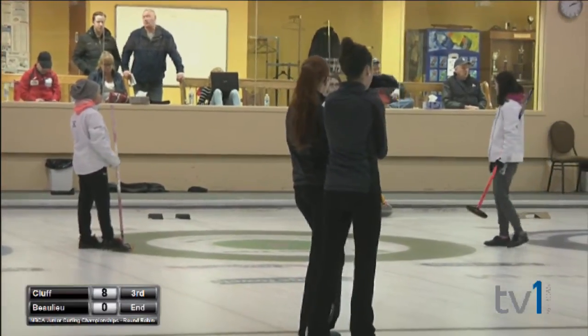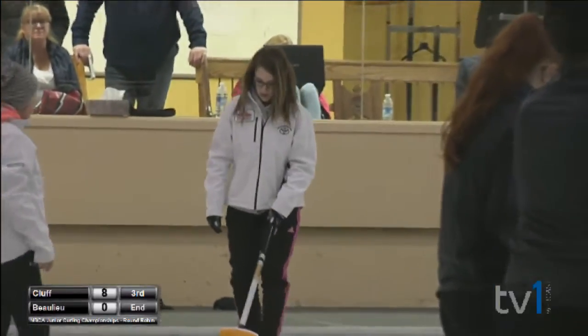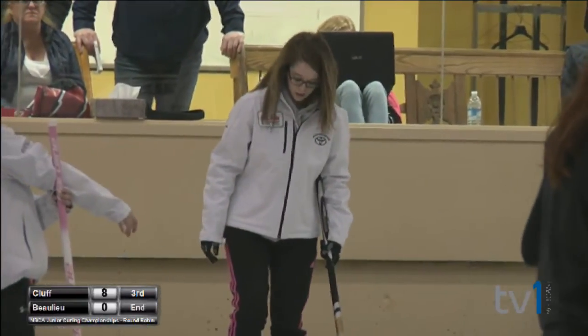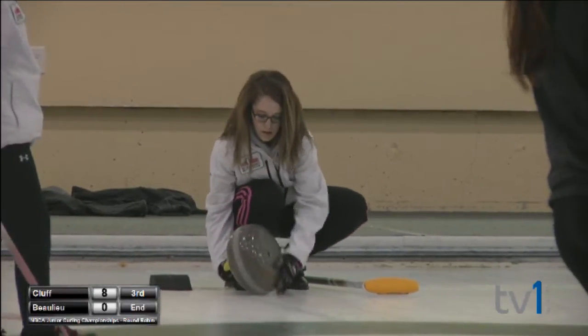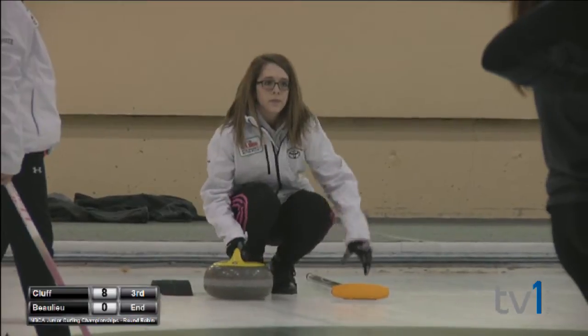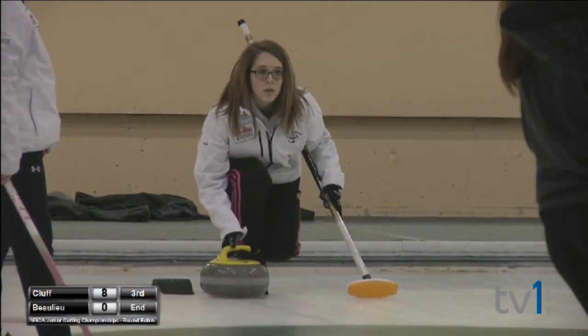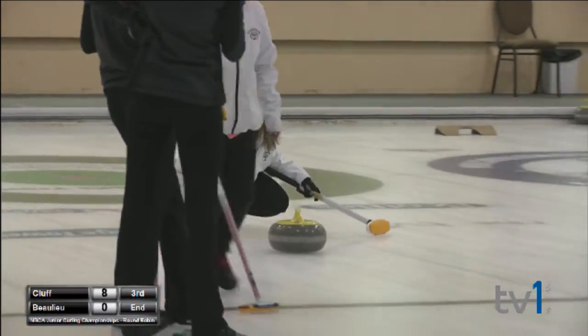In the next couple ends, Team Beaulieu is going to have to start playing a lot of guards here. They're down a number of points, and they're struggling with draw weight, so they're going to have to put up some guards and get used to drawing in. This is a good chance for her to just get draw weight here with the guard and build up her confidence a little bit.